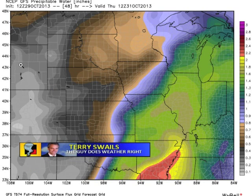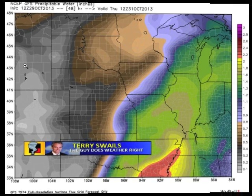So with these two jet streams feeding that in here, precipitable water values are really high for this time of year, up to 2 inches of water anticipated with this system down here in the boot heel of Missouri and back into Arkansas, and even up here into eastern Iowa. We're looking at some levels that have exceeded 1.5 inches. And so as far as moisture goes, we've got plenty of that. The dynamics are strong. It's just a matter of getting them all in the right place at the right time.